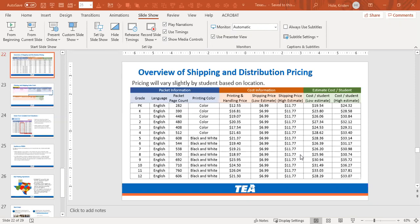Are high school packets available? Yes, high school packets are available to look at. And again, we have listed what courses are included in each high school packet. So I recommend taking a look at that too.